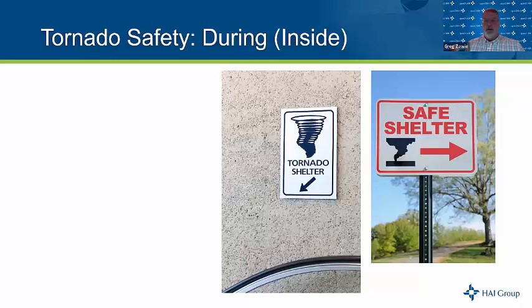So during a tornado, what do we do? I alluded to this before. You want to seek shelter at the lowest level of the building, typically a basement or a storm cellar. If there's no basement available, like I said before, you want to go to an interior room. Typically a bathroom is always good. You want to stay away from windows. You want to cover your head, neck, and eyes to protect against broken glass, same as a hurricane. You're going to have high winds. The glass could be compromised. It's going to explode, and you can get injured from that exploding glass.